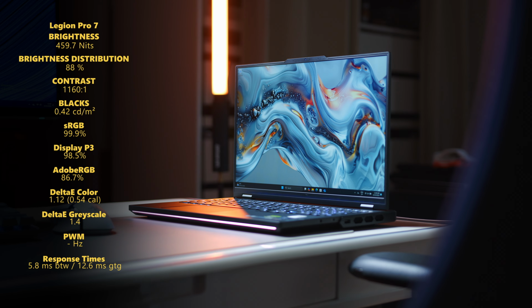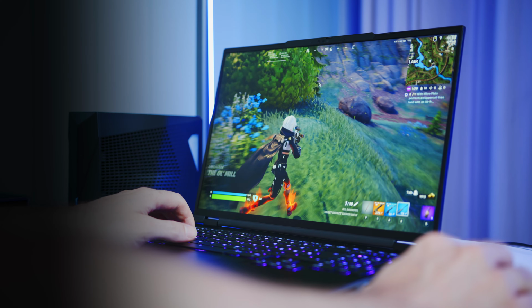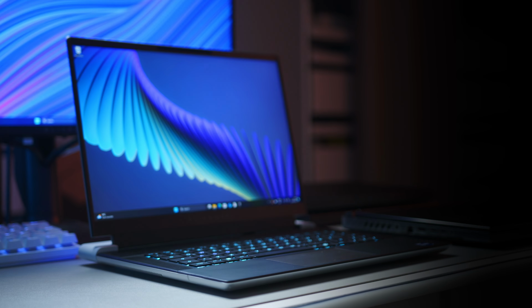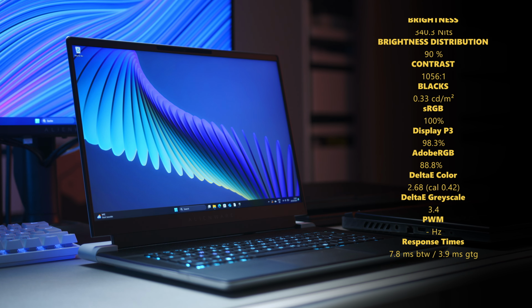If you do not care about HDR, the Legion Pro 7 offers a lot as well. Its still pretty bright IPS panel has stellar color gamut coverage, solid contrast and very accurate factory calibration. In my opinion, the X16 and the XMG Neo 16 are tied. While the XMG boasts the higher overall brightness, you only get complete sRGB coverage. The Alienware, on the other hand, offers more vibrant colors but barely acceptable brightness values for such a high-end machine.